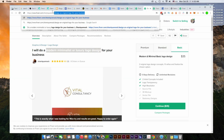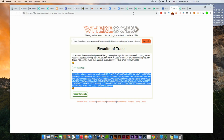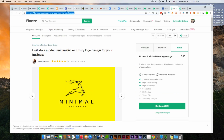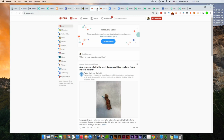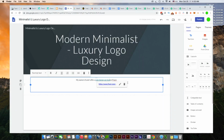There's only one thing now. You want to add your link to each individual profile, but make sure you remove everything after the question mark. If you're not sure, double check by copying what you've deleted and pasting it in here. Now we have the root URL, and you're going to add that to your Google site, your Quora profile, your Blogger account, and your Steemit. For each of these, write a variation of what you wrote on the Google site. Post once about modern minimalist, luxury logo design on all the sites that are in the resources doc.